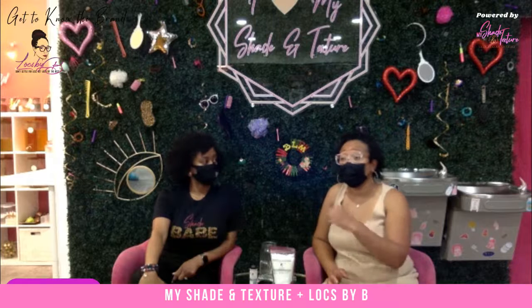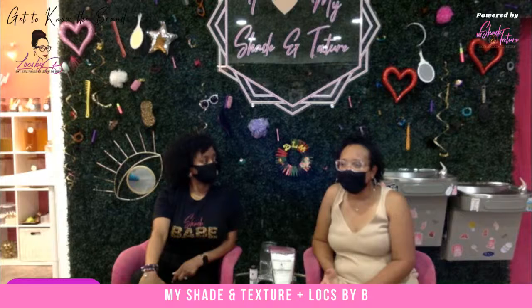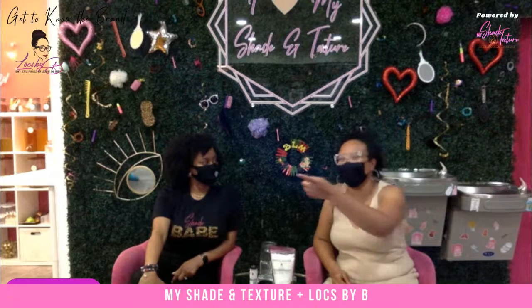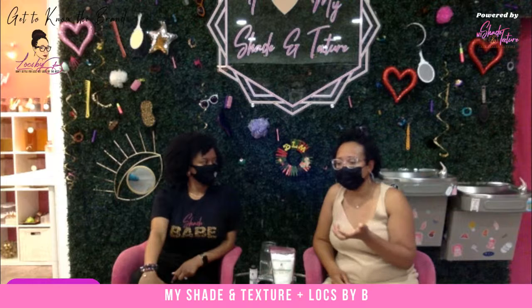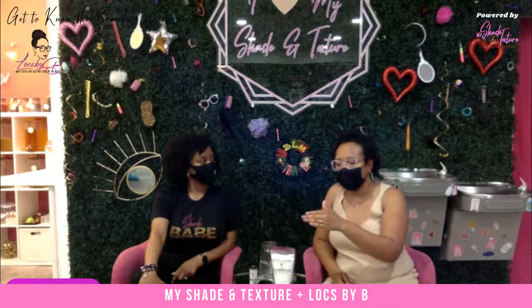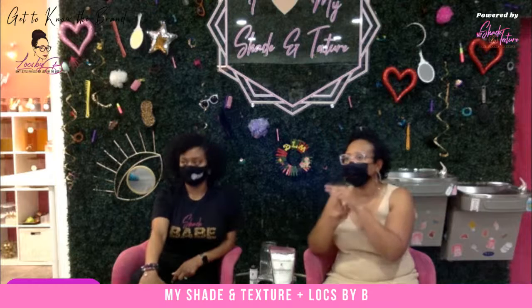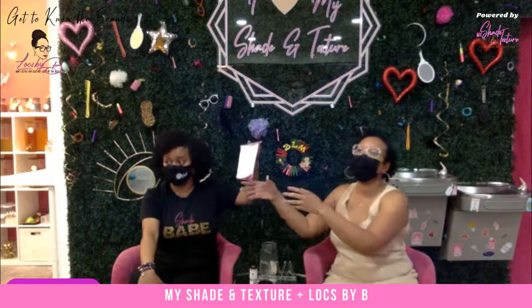What about if you have buildup on your ends? So you would want to cut them due to the buildup? I've had people do that. It's the quickest way to get rid of it, to literally get rid of it. But I will say this. Once you cut the lock or the portion that has the buildup, a lot of times you still see it at the very bottom. So clipping your ends is not the solution to get rid of the buildup.